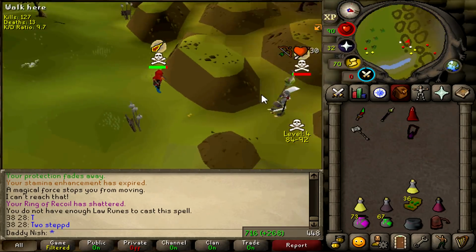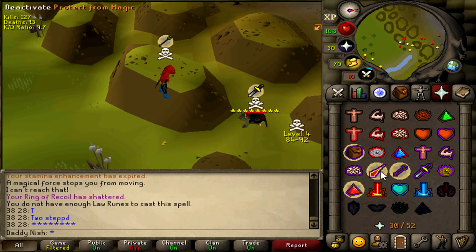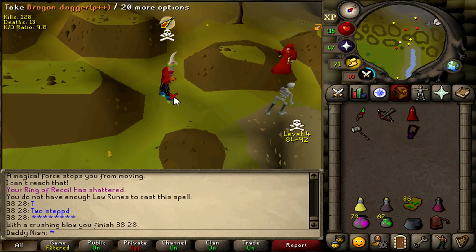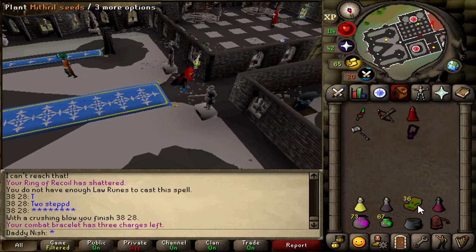Wait, am I gonna get another kill here? I definitely am. Let's go. Good fight, man. Dude, I staff spec'd at the beginning of the fight, and I still pulled through at the end. Another 2.1 mil this time.